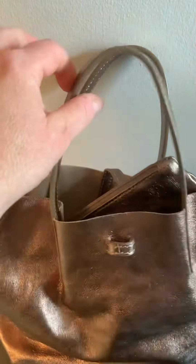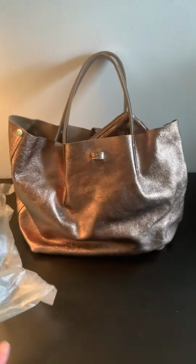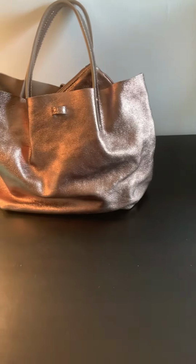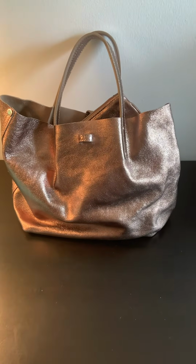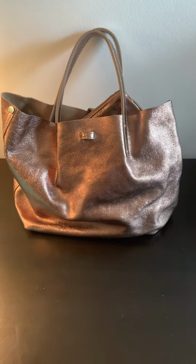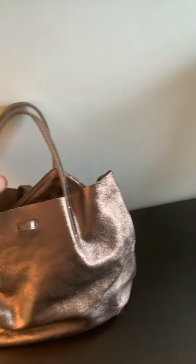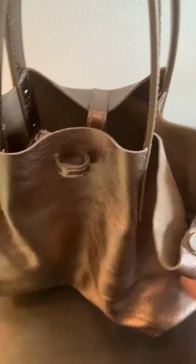I would say that this is the same size as the Louis Vuitton Neverfull PM size. So it's about 13 by 9. Well, maybe 13 by 11 by 5, I think. I should have measured it, but since this is a refilming, I kind of ran into it a little bit too quickly. But you can see it's a small size tote.